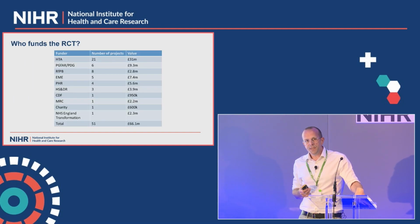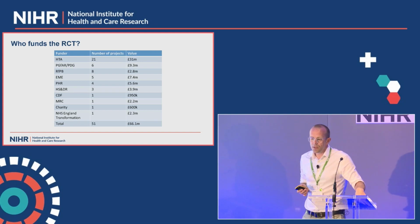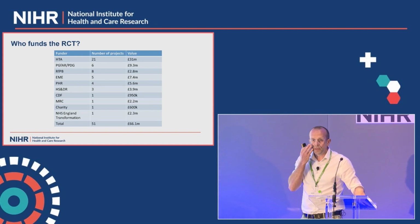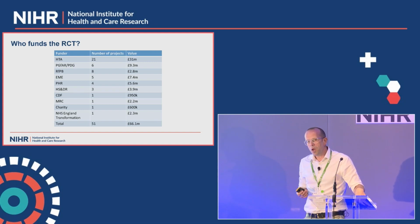Who funds the RCTs that follow the feasibility studies? As you might expect, it is largely the HTA, although a number are also funded by the program grants, which give you maybe a little bit more flexibility for larger, really complex multi-center trials. And then a proportion are funded by the RfPB program, which is very good news, and we're hoping that will increase now that the Tier 1 funding envelope has been increased to £500,000, and there's more of an explicit emphasis on trying to fund trials within that where possible.